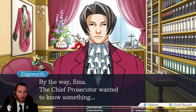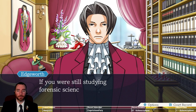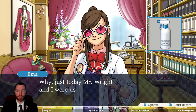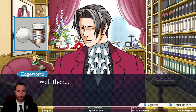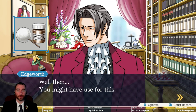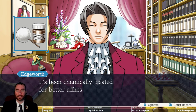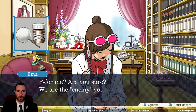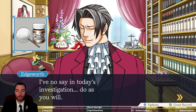By the way, Emma, the chief prosecutor wanted to know something. My sister? What? If you were still studying forensic science? Yes, of course. Why, just today, Mr. Wright and I were using this. Luminol testing fluid. Well then. You might have a use for this. Aluminum powder for taking fingerprints! It's been chemically treated for better adhesion. For me? Are you sure? We are the enemy, you know. I have no say in today's investigation. Do as you will.